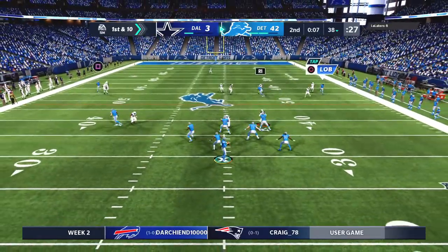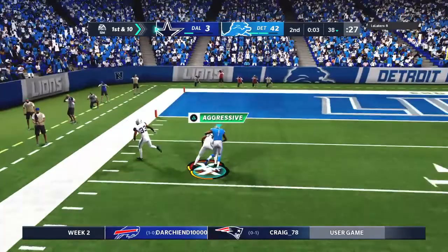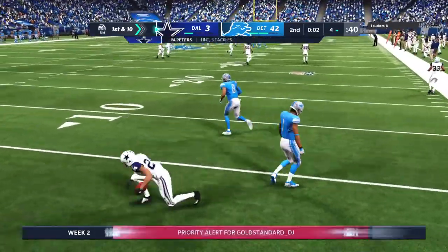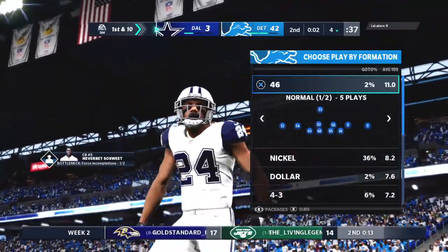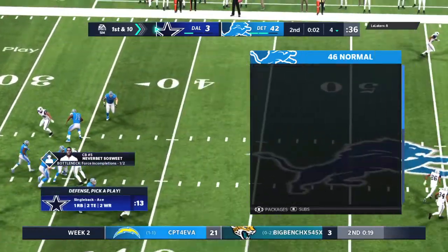They go play action. Now Mahomes looking deep downfield. Popped in the air and intercepted. Mahomes picked by his ex-teammate Marcus Peters. And his guys have got it back at the closing stages of the first half. First and 10 at their own 4-yard line.